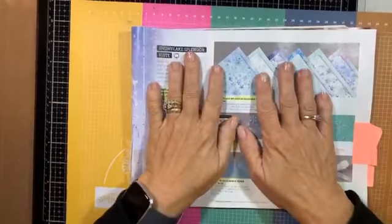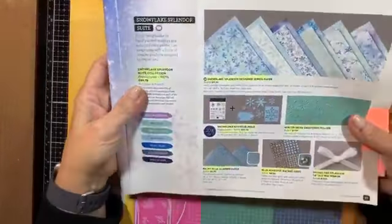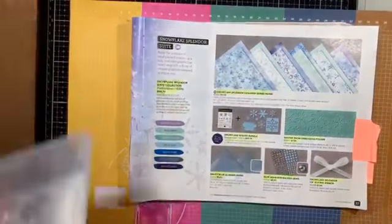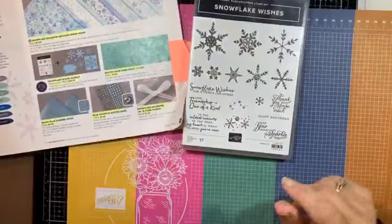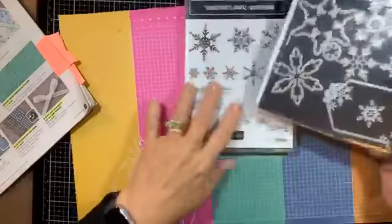So tonight I am using, you can use obviously any stamps that you want. I am going to be using the Snowflake Splendor, which is on page 37 of the mini catalog. So this is the stamp set, and let me find the dies. And then these are the dies.